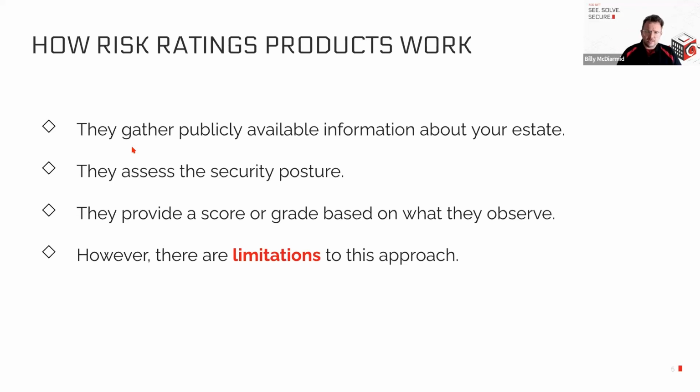How do they actually work? The theory behind them is generally quite sound at a conceptual level. They're gathering publicly available information about your estate, about your company's estate.